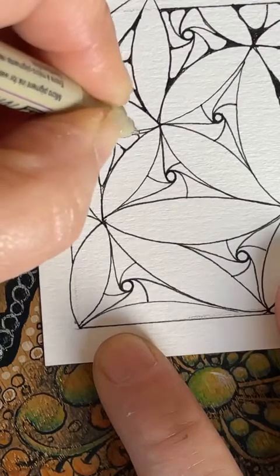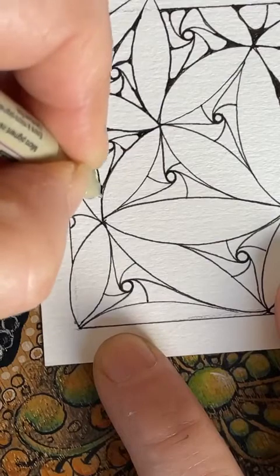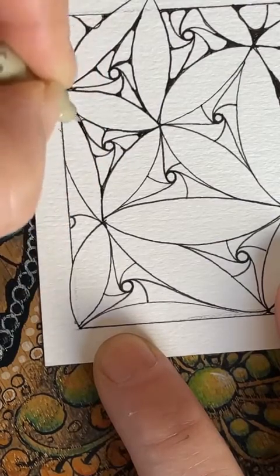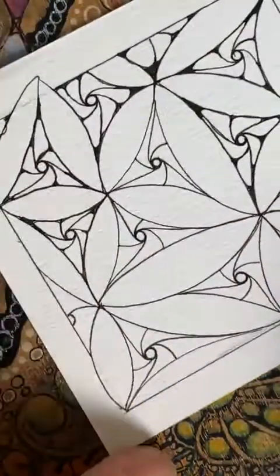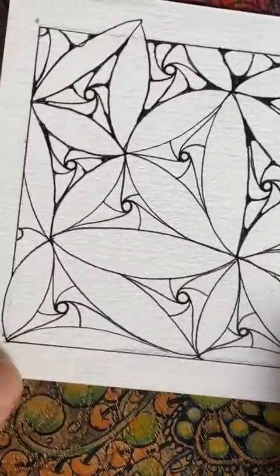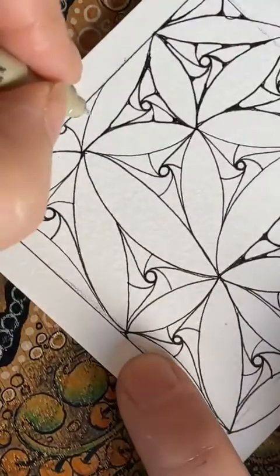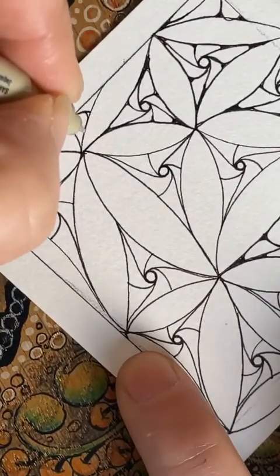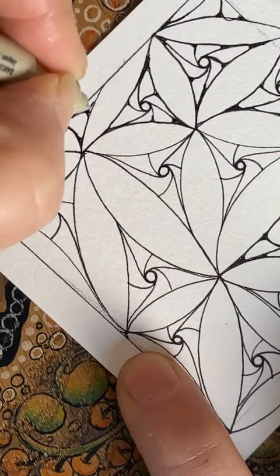So, there we go, and just filling in those little gaps. There we go. It's looking quite different now, isn't it, with that extra little bit of black. See, this one is going to have a bit of a split there, isn't it? There you go, and same with that side.